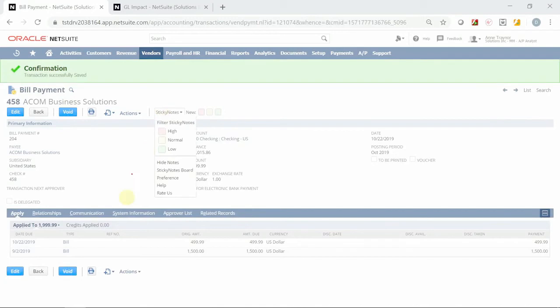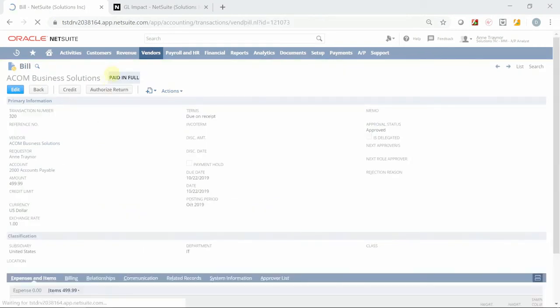Once again, with this, we have a link back to the original source documents, popping open the one that we just saw, naturally being marked as paid in full. So with procurement, there's many different reports that we can leverage as well, and I'm going to pop open a few.